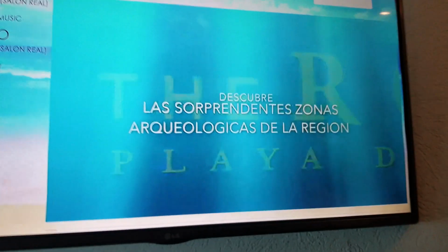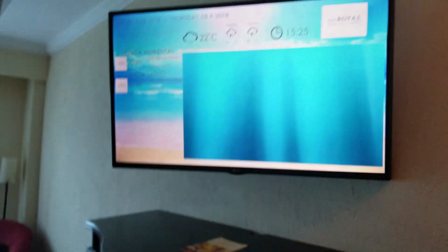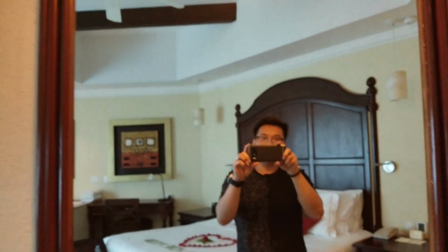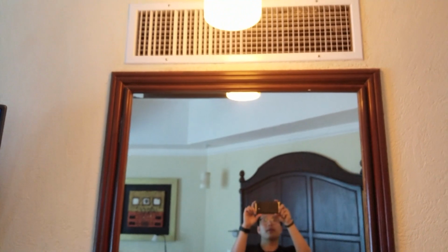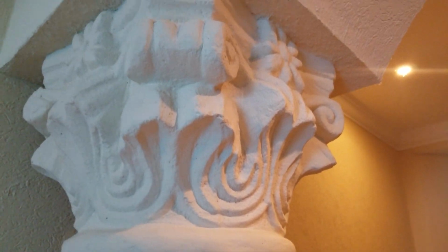Oh, also there is a big TV as well. I don't know, whatever, like 50 inch, 55 inches. Not really much about that. It's giant. They put mirrors everywhere, man. Oh, I really like this. Oh my gosh. Really like the room. Such a nice one.